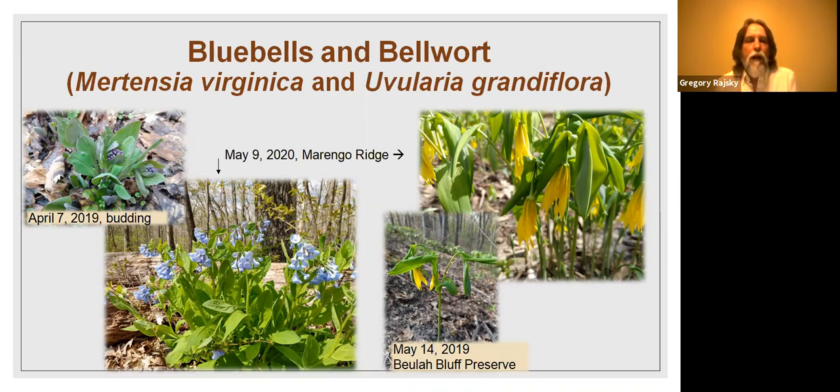This is a showy plant, and it can be fairly large, more than 1 foot tall, but already it's past its bloom period, and it will very quickly disappear from the woodland floor. It tends to prefer shorelines, alluvial soils, stream terraces, benches, those sort of moist environments with a fine textured soil. Whereas the bellwort, Uvularia grandiflora, will grow in more upland areas. It likes rich mesic woodlands and savannas.